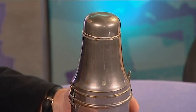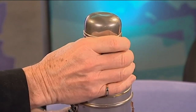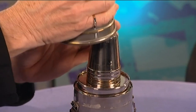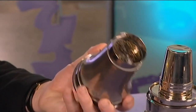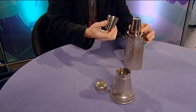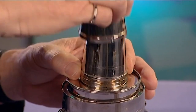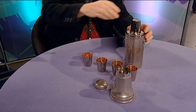Let's have a look. I'm guessing it's a cocktail shaker. It is, but it's a bit more than a cocktail shaker. Let's take that off. Oh, fab, look at that. Now, this is the strainer. That's right. That's great. We'll put that down there. And here we've got one, two, three, four. A four-person set, yes.